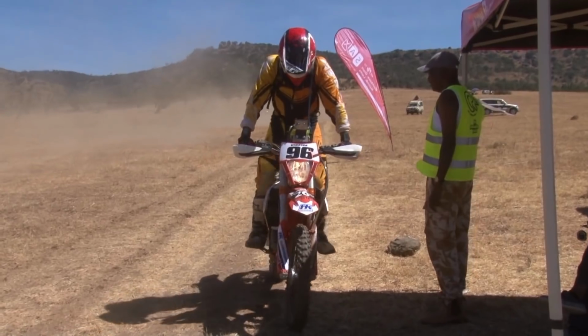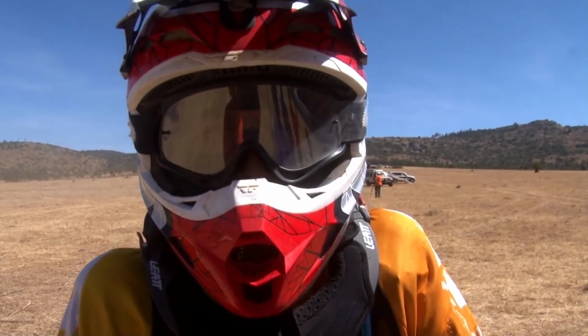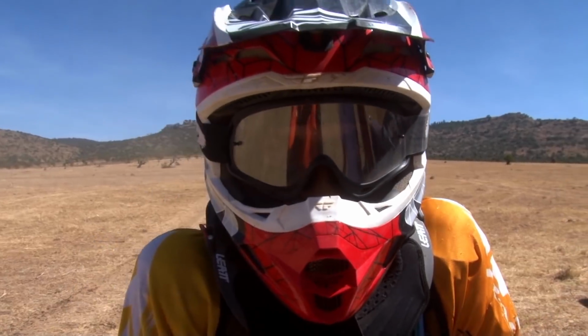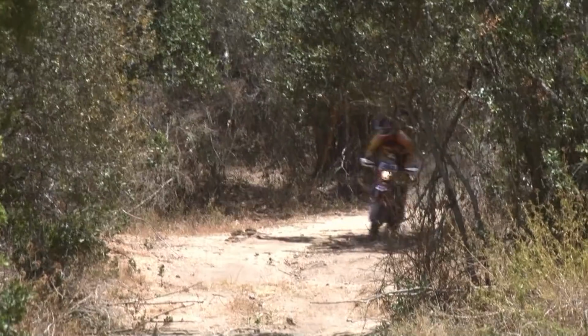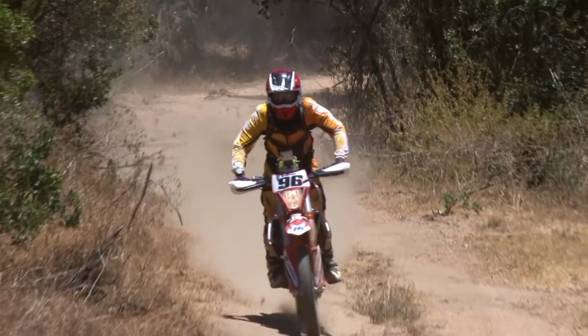Shivam, how did it go inside there? Yeah, very well. Really enjoyed it. Navigation was on point, so that's half the job done. 80 kilometers to go, so let's see how it is. He filled the last podium slot and first overall in the bike class.